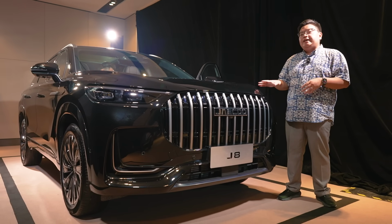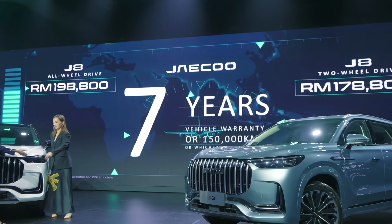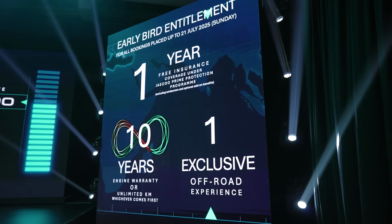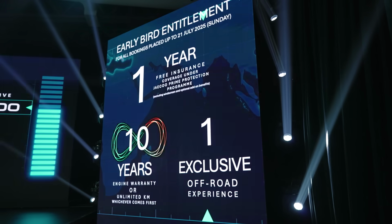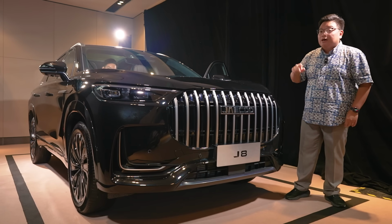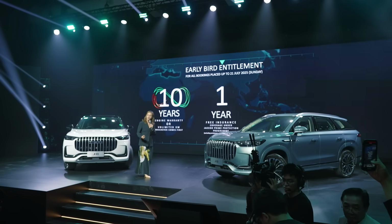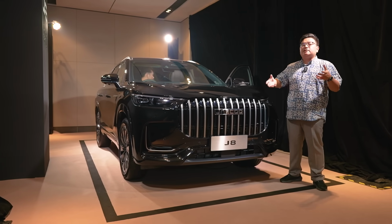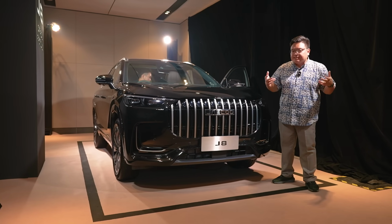The Jaecoo J8 is covered by a 7-year or 150,000 kilometer vehicle warranty, although early adopters get this bumped up to a 10-year unlimited mileage warranty for the powertrain. So there you go guys, the Jaecoo J8, a new flagship product within the Omoda Jaecoo sub-brand.